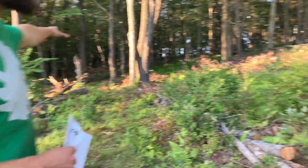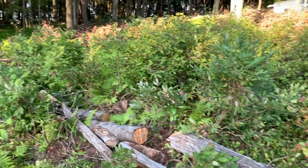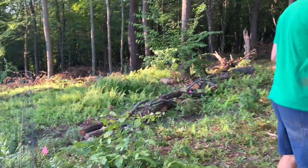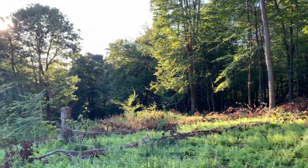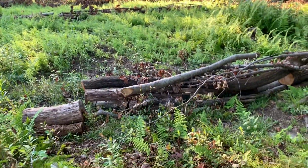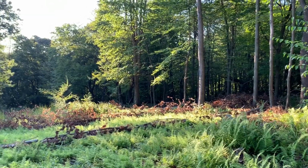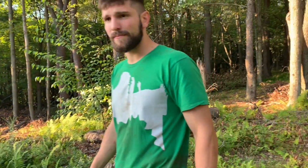And over this way, we are going to be expanding these rows. We're going to be doing it using hugelkultur. So as I harvest some of these trees, we're going to be burying these woody debris to create hugel mounds. Oh, there's a baby deer. Just love it back here. And hopefully pushing this sort of perennial crop system out this way, and all the way to the property line.